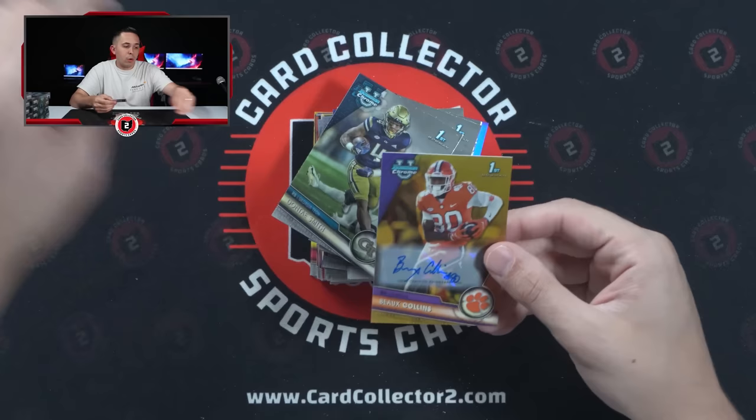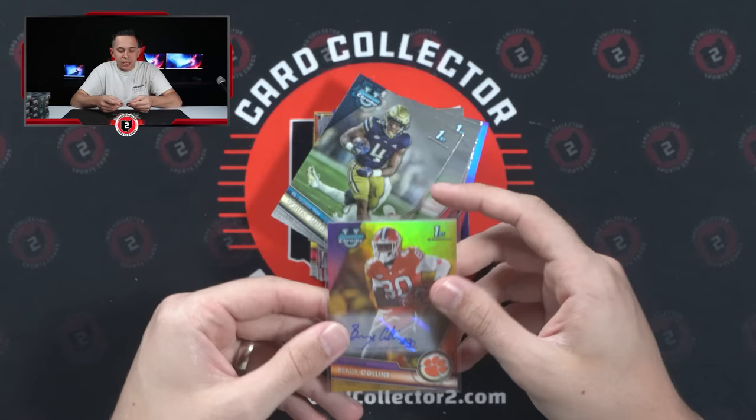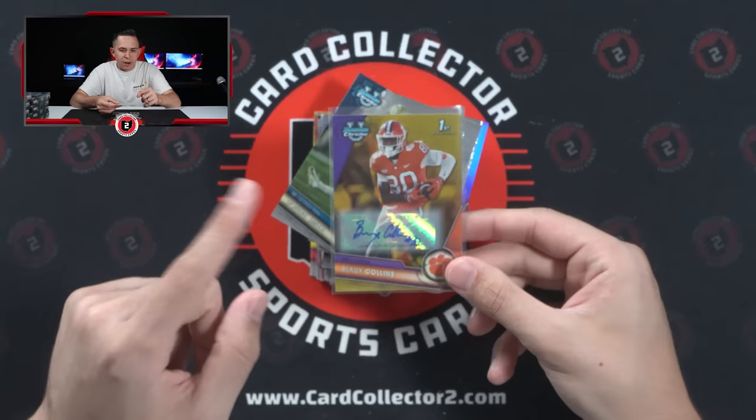I'm pretty sure Bo Collins was the guy Ohio State was looking at, and he ended up choosing Clemson over Ohio State, and they ended up getting Marvin Harrison instead. So, I think it worked out okay. But I'm pretty sure that's who that is. Clemson kid. All right, gold auto to start, not bad.